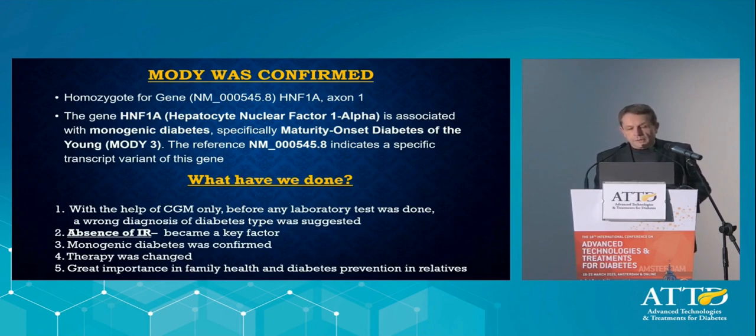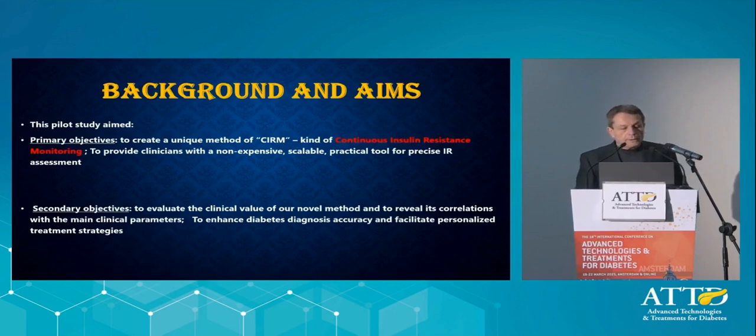After thorough evaluation, monogenic diabetes was revealed by genomic investigation and the disclosure of a mutation of a specific gene compatible with MODY3. So what have we done? With the help of CGM only, before any laboratory test was done, a wrong diagnosis of diabetes type was suggested. Absence of insulin resistance became the key factor of clinical decision, and monogenic diabetes was confirmed. Therapy was changed. This all has great importance for the family's health and the specific patient's health, and for diabetes prevention in his relatives.